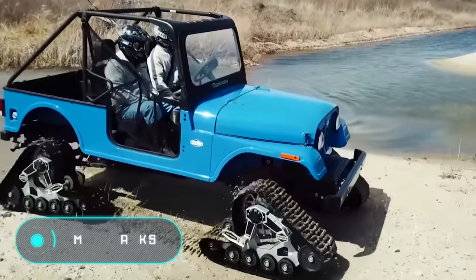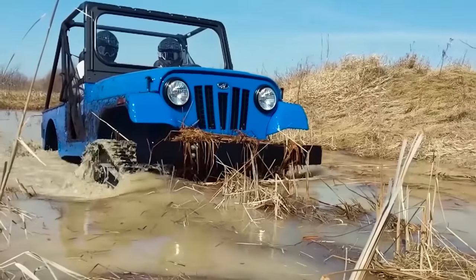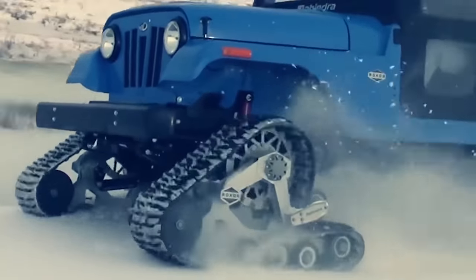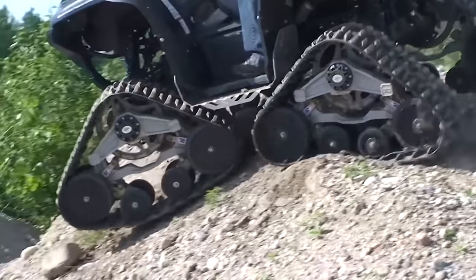Mattracks systems. No car owner likes to get stuck in snow or dirt. In the past, in order to avoid such a problem, you had to detour around difficult places, and if you got stuck, you had to figure out a way to get out. Today, you can buy these all-terrain tracked systems. A set of four tracks turns absolutely any car.